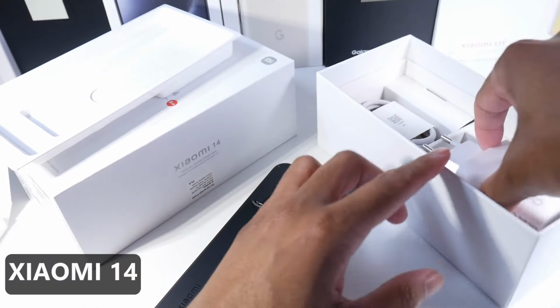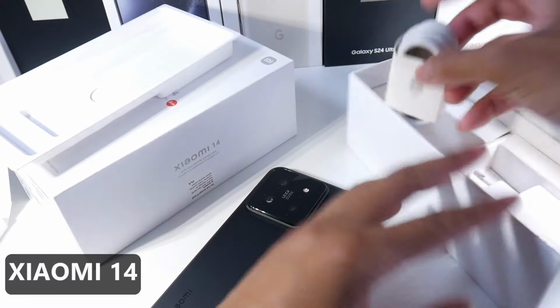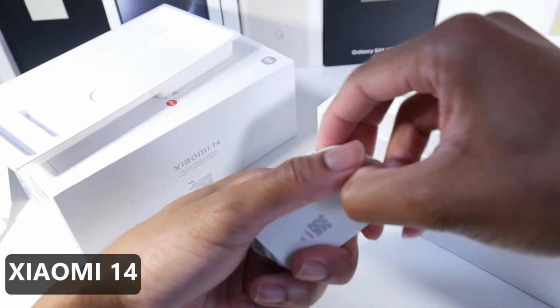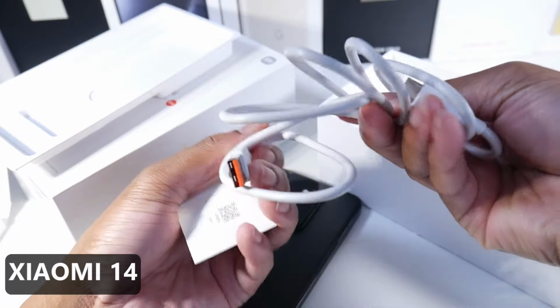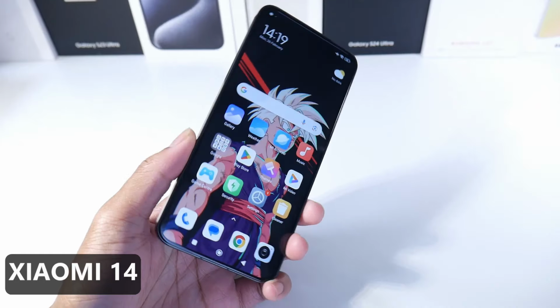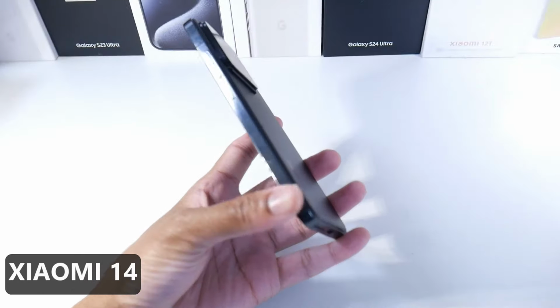It's IP68 dust and water resistant. And what I like about these Xiaomi phones is that you get the charger in the box, and this phone came with the 90-watt charger in the box, and I just absolutely love that. Xiaomi is one of the last companies, with flagship devices at least, to be putting chargers in the box. That's something that I really like.